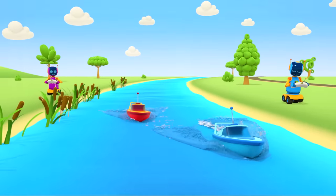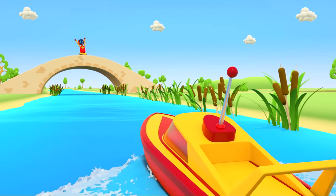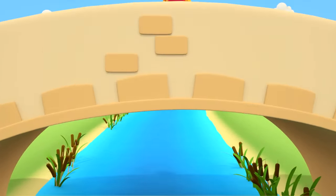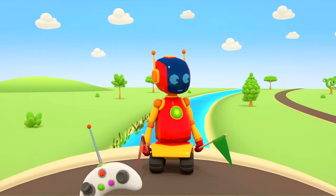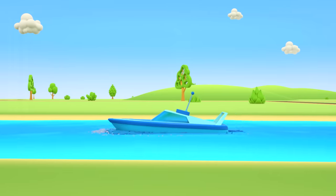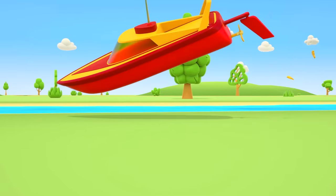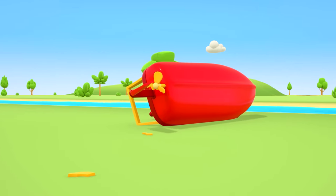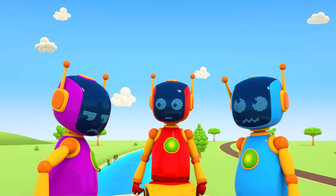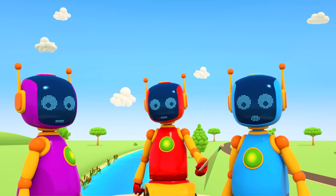The blue robot's controlling the blue boat, and the purple robot's controlling the red one. There's a bridge ahead. Careful, robots. Oh! The robots bumped into each other. What about the boats? The blue one stopped, and the red one hit the riverbank. Kaboom! Robots, you aren't hurt, are you? It looks like everyone's all right.